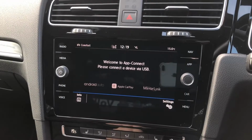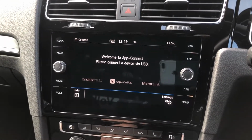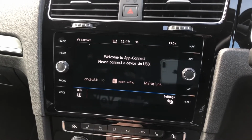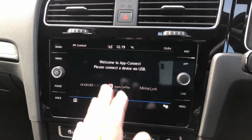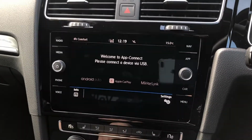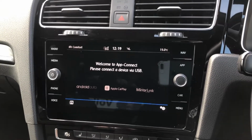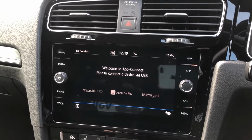If, however, you're in love with your smartphone, we've got that covered for you as well, as you can utilize our App Connect feature, which will give you both Android Auto and Apple CarPlay smartphone systems. So now you can utilize mapping from systems such as Google Maps, Apple Maps, or use any other system such as Waze, or obviously use all your music streaming services for things like Spotify and podcasts, to name a few.